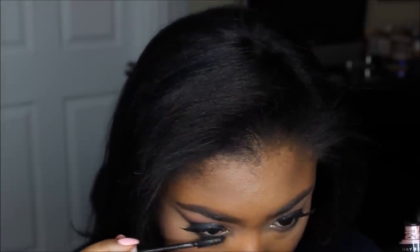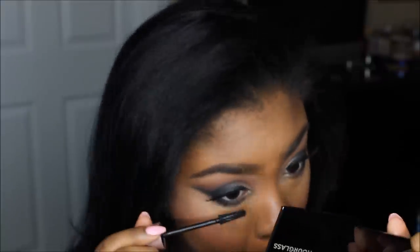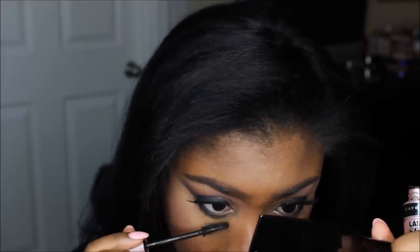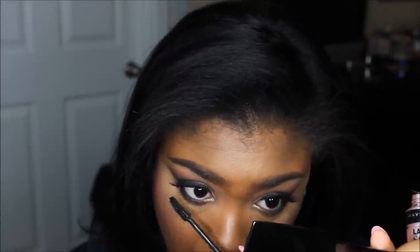And I forgot to apply mascara on my bottom lashes, so you know I had to do that, because can't go nowhere without bottom lash mascara with a full face of makeup. I'm telling you guys, I just need it. Whether it's a light coat or a heavy coat. And this is the Maybelline Lash Sensational, which I have been using in all of my tutorials lately because I'm loving this mascara.